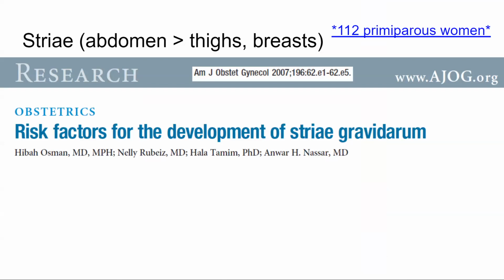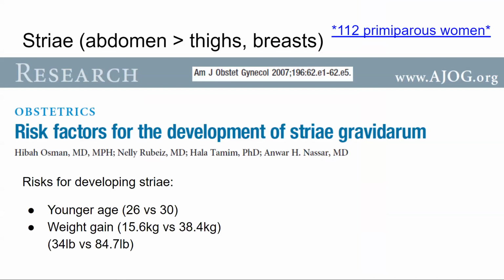Oh, good. So this is from 2007, and they had 112 women for whom this was their first pregnancy. I've learned that's what primiparous means. And what they discovered is that the risk for developing striae at all is higher if you are younger, so an average age of 26 was more likely to develop striae rather than an average age of 30.